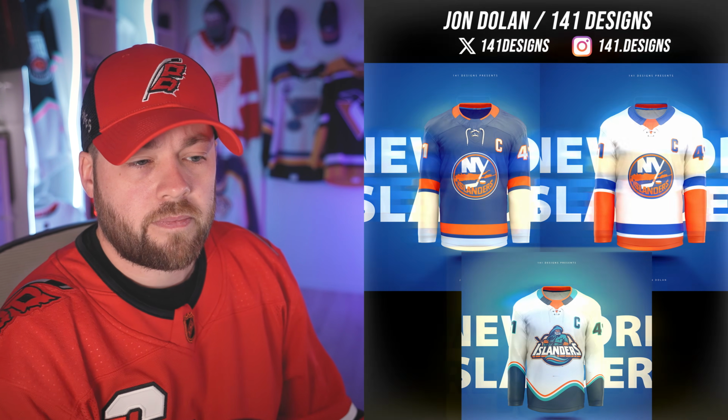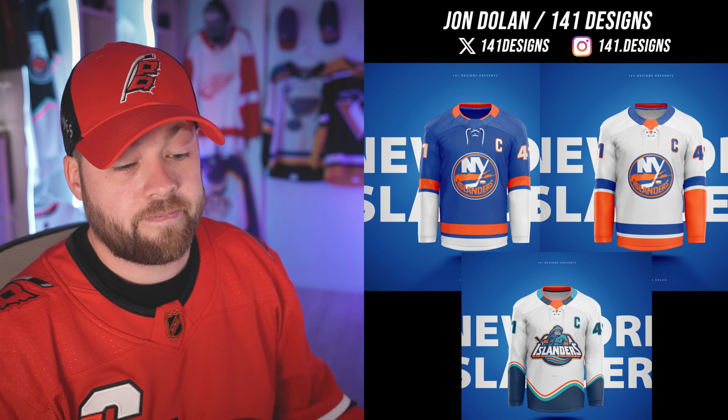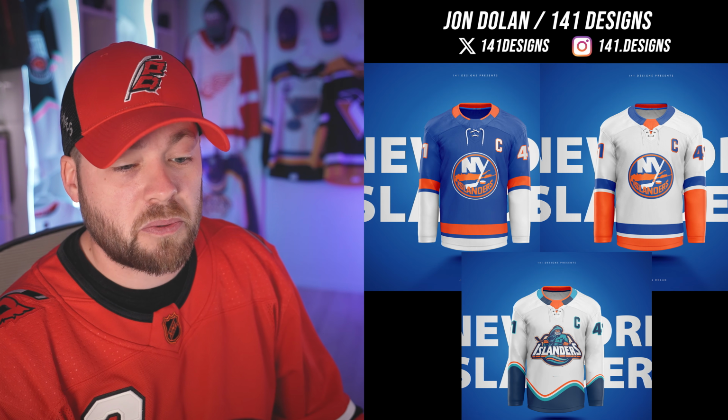so just design-wise, it kind of clashes a little bit. The Islanders home and away, pretty much the same, and then the alternate jersey is the Fisherman, a white version. I would like that. I know a lot of people wouldn't, though, so we'll leave it to that.